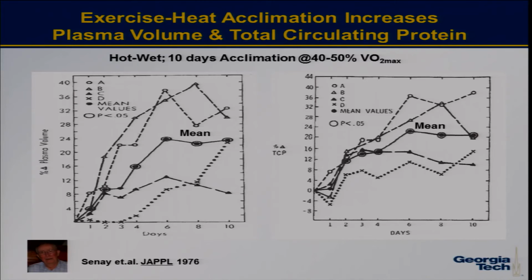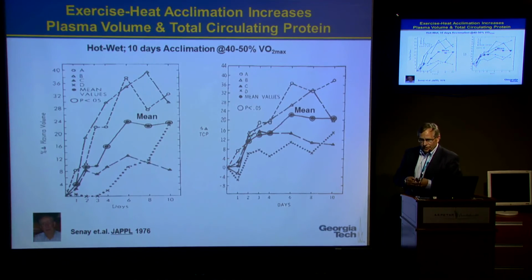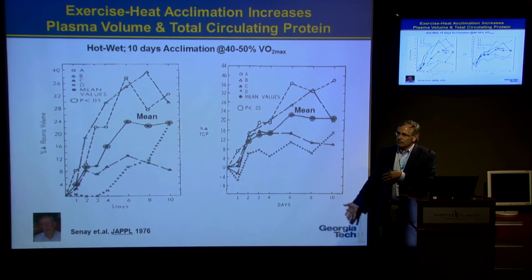So here's basically days of heat acclimatization and the change in plasma volume. You can see in this study these are very large increases, up to 20%. What Dr. Senay showed very nicely, and has been done by many others, is that one of the real reasons for the increase in plasma volume is that you increase your total circulating proteins. When you increase your total circulating proteins, it exerts a pressure within the vascular space, an oncotic pressure it's called, so that you can preferentially move fluids from the interstitial to the intravascular space.